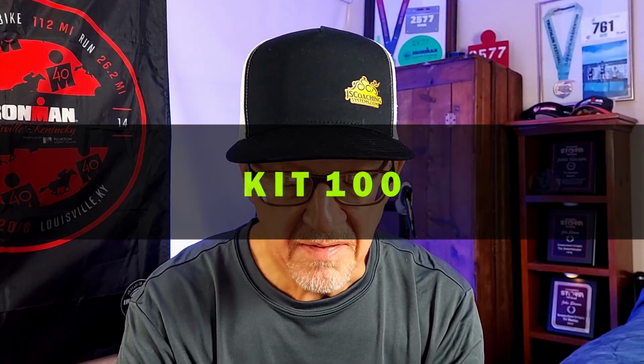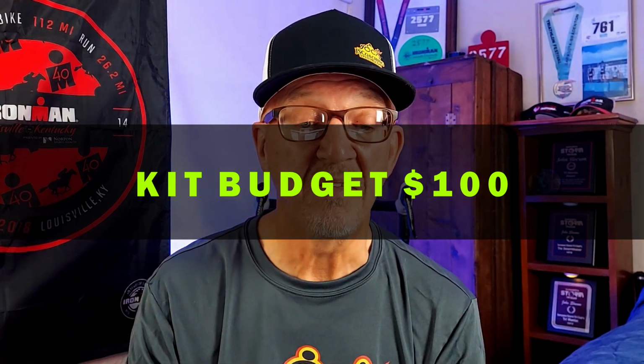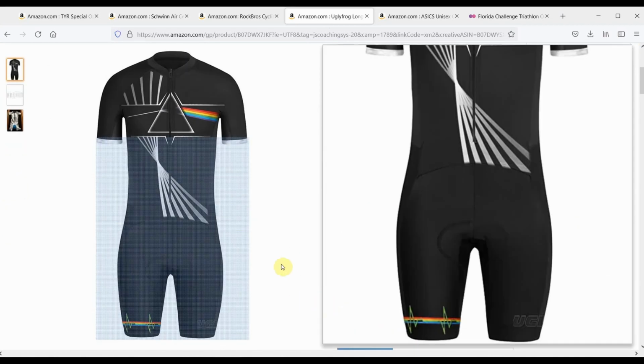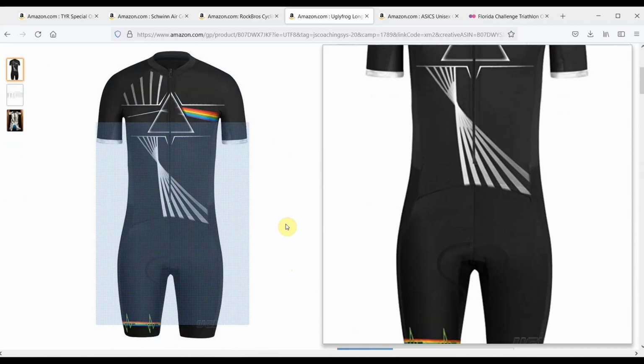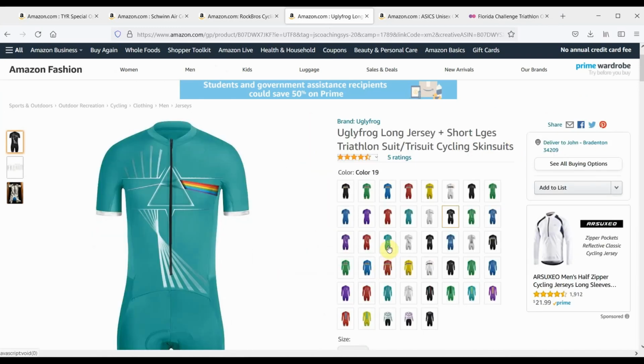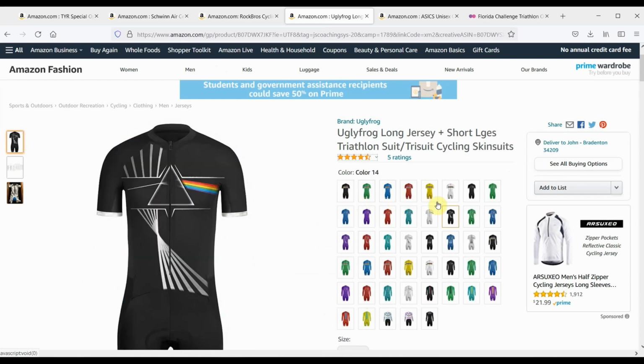Okay, let's try a triathlon kit, see if we can find something in a full one piece. Let's take a look at this Ugly Frog kit right here. All of these different colors. This is a one-piece kit, top and bottom all built into one. You can use it for training and for racing. All different types of jerseys that you can choose from.